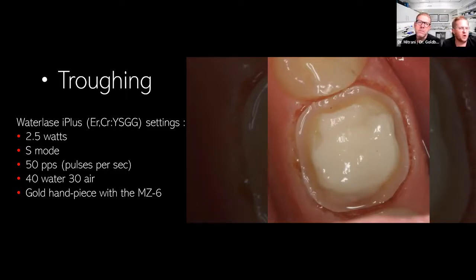Now here, when we're using troughing, we're giving you what we use mostly for our laser parameters, but in reality, with the water lase that we're using, the I+, it comes with a little screen, and it's amazing because you can just touch whatever procedure you want to do, and it comes with all the pre-loaded parameters. So you don't have to remember all of these. We've changed a little bit with experience, and we change a little bit with every case we do. But in reality, the parameters that BioLase gives us are pretty amazing.